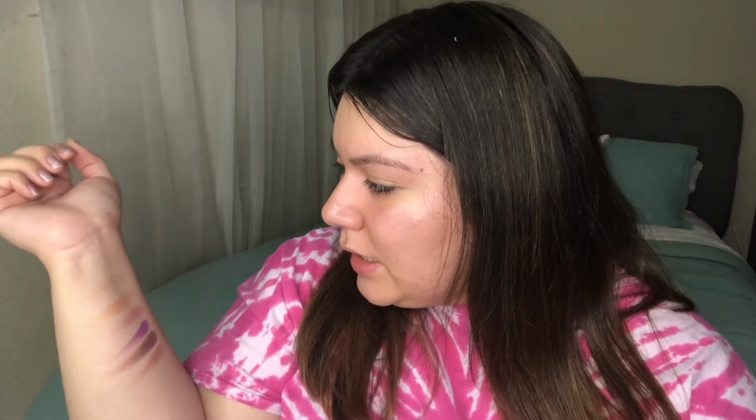Alright, so the first shade, it's actually kind of hard to see. That is Celestial. I'm not really impressed with this one. It's a shimmer. Has a little bit of glitter in it. Not a whole lot, not like a straight glitter pigment. I think it might be good as a topper on top of something else. Not necessarily a shade on its own, but I'm not sure. I'd have to put it on the eye first.